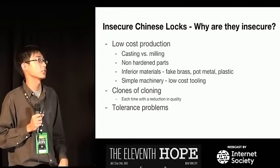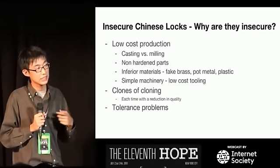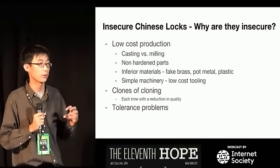And then we have simple machinery, low-cost tooling. So with high quality makers, like Medeco in the US, they'll use CNC mills to mill out the lock cylinder so it fits perfectly.